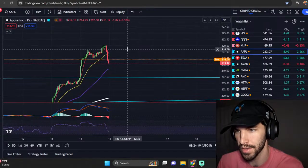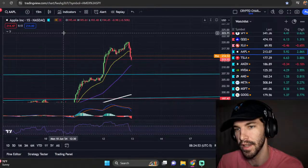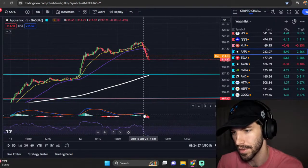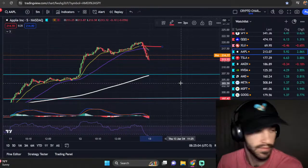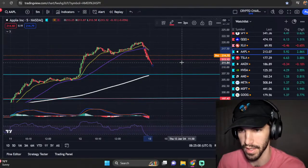Now, the reason I was spotting weakness and didn't want to tell you guys, but maybe I got angry at Apple and I took a little position here. I saw a 5-minute divergence really close to the center line and I said, okay, screw this thing, and I shorted it right here. My position by the end of the day was up 60%.